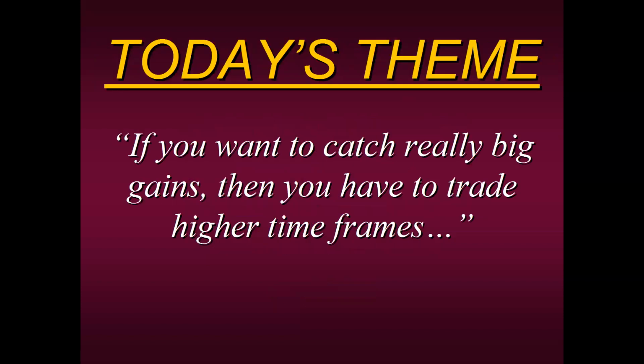Remember, today's theme, if you want to catch really big gains, then you have to trade higher time frames. And you can apply the same process on a 5-minute time frame, on a daily, or on an hourly. But if you want to get those big gains, as you just saw, 60, 70, 100 point probabilities, then you have to go to a weekly or even monthly time frame.